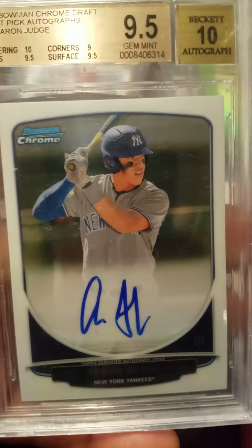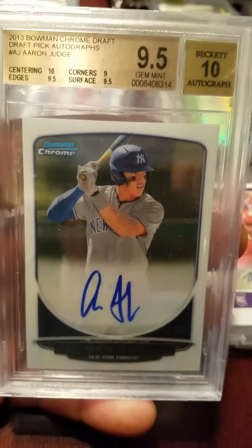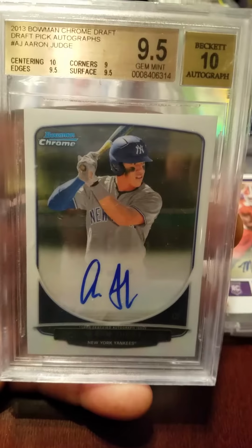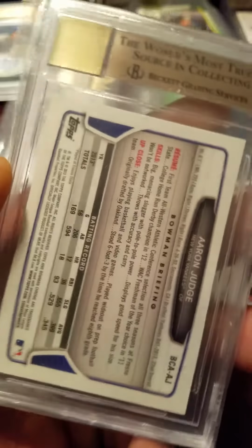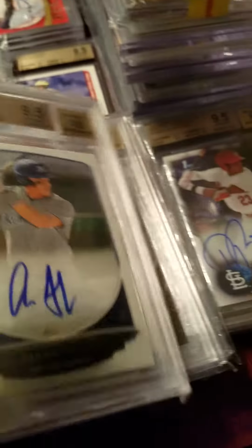And you know I can't leave out the big boy. Aaron Judge, rookie, 2013 Bowman Chrome Draft. This is a great card, 9.5/10. This is a great, great, great rookie card to have right now, man. This guy is hot, and the prices on these things are ridiculous.